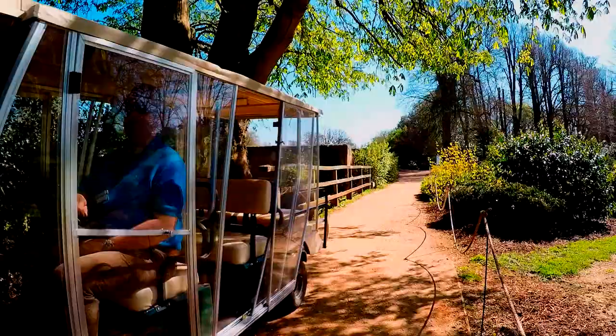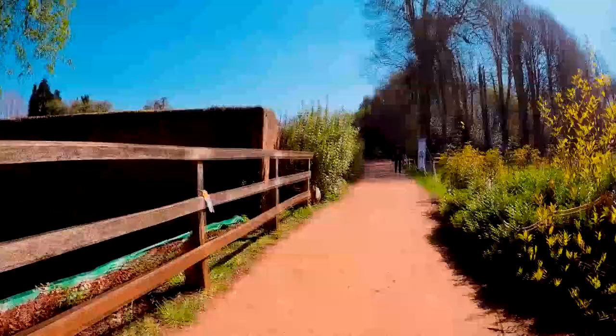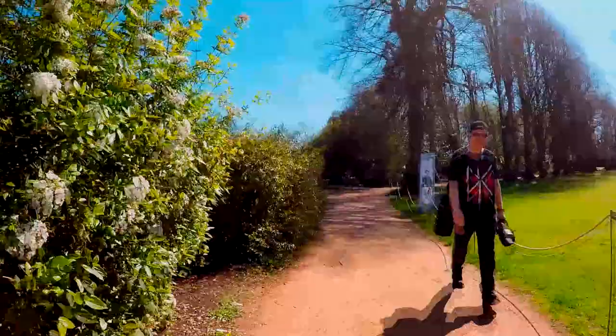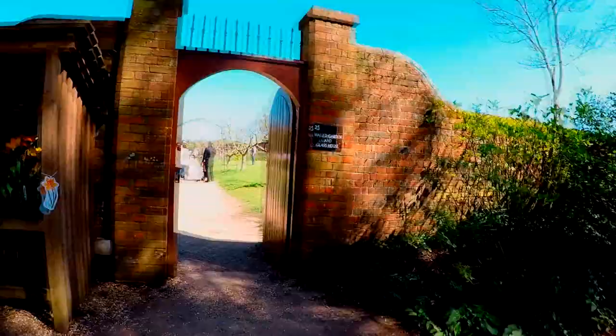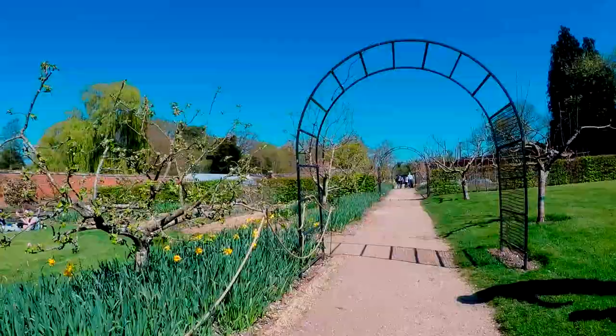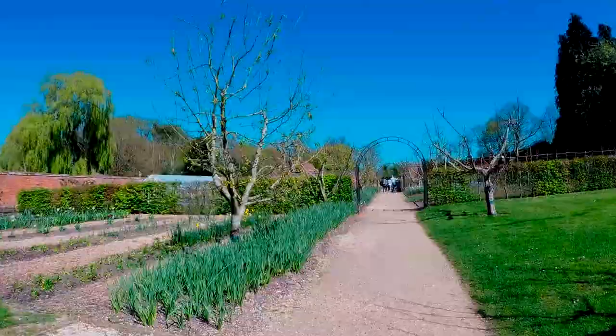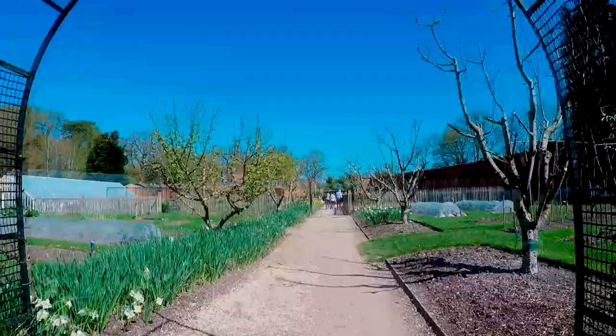So I don't actually know how far this is down to the house. Damn, that's a big camera. There's a first stop, a walled garden and glass house. Wow. Well, it's certainly walled. There's a wall right the way around the outside that you can't see over, and it's a garden because there's flowers. So that's quite true. I don't know about being secret though, because I found it and I'm actually in it.